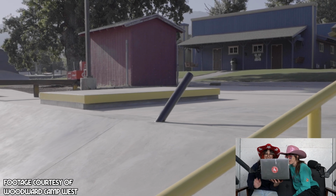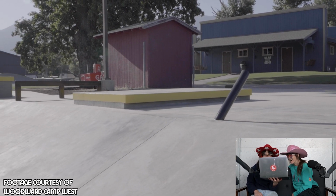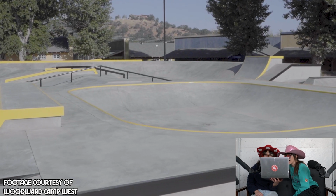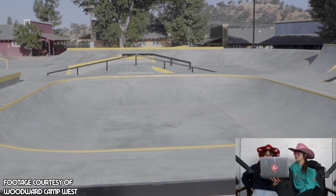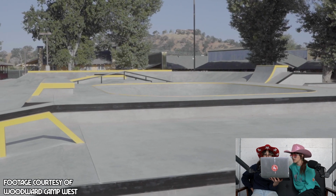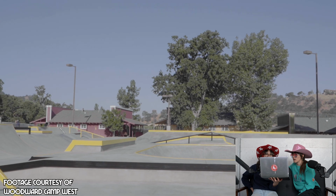Okay, dude, pole jam. We have a pole jam. Damn pole, if you're not looking. Death. Immediate death. And a bump to box. Oh my god, yay! Ooh, I wonder how big that is. It looks like 2 feet? Maybe? I think it's 3 feet. It's on the Woodward website under facilities. It has a little bit more detail about it. That's a perfect one to learn how to stall.